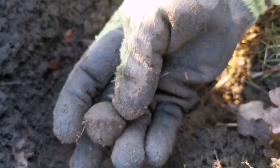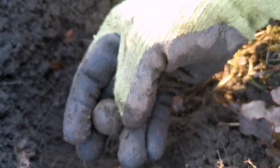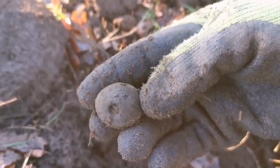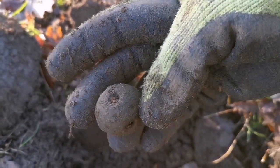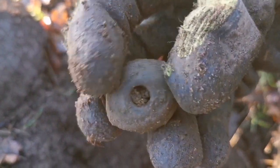Oh brilliant, I've only ever found a couple of these before. Well, two or three maybe. That's nice. Yay. Probably my best find of the day. Clear it out, see if it's a ringer. But it hasn't got a top, like I say.